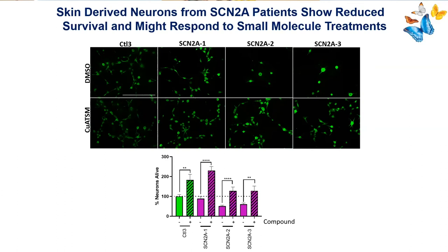One thing that we saw with this in vitro method using the skin cells is that the SCN2A patients actually produce fewer neurons, or the neurons die or have shorter neurites. And this could be corrected, at least in the case of these three patients, by a compound. So there is promising research moving forward also on the small molecule front.